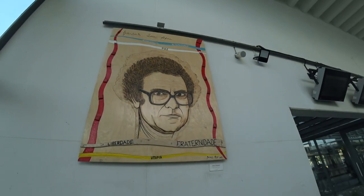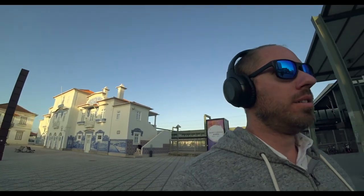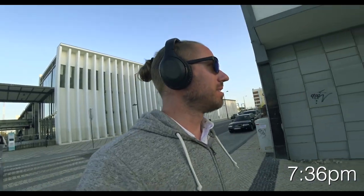Elton John in like the 70s. Oh my goodness. Well, what a day, I must say. Especially down in the tunnels. I was just trying not to like have a panic attack. What a crazy place.